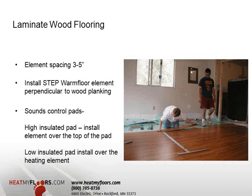It'll install real nice for you too. Some systems will have sound control pads. I call them the clip-clop pad. If they're insulated, make sure you put the element over the top. If they're low insulated, and you'll tell that just by looking at them, some of them are very, very thin, then you can certainly install the pad over the heating element. But incidentally, the STEP Warmfloor acts as a sound barrier already, because it's 3/64 of an inch thick, and then it's got the spacing in between, and the spacing in between the element itself. So it acts as a sound deadener itself.